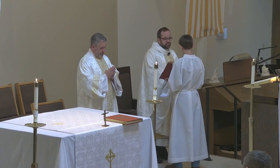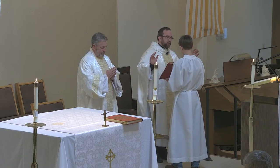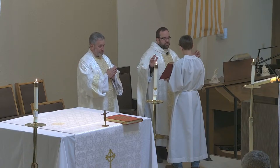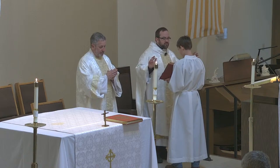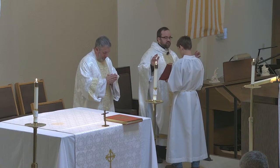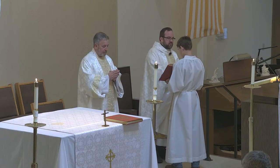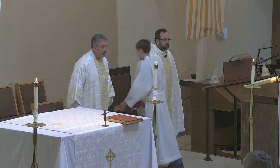Let us pray. May your people exult forever, O God, in renewed youthfulness of spirit, so that rejoicing now in the restored glory of our adoption, we may look forward in confident hope to the rejoicing of the day of resurrection. Through our Lord Jesus Christ, your Son, who lives and reigns with you in the unity of the Holy Spirit, God, forever and ever. Amen.